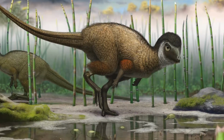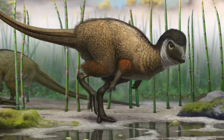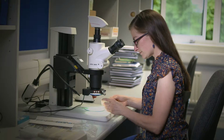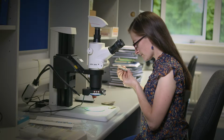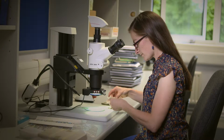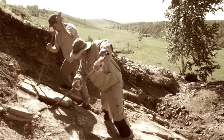Of course, we want to study the structure and the chemistry of these ancient feathers in a lot more detail. We want to look, for instance, for traces of intact biomolecules, such as keratin, which makes up feathers in modern birds. But this research is still at a very early stage, so we'll know more in a year or two.